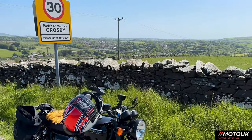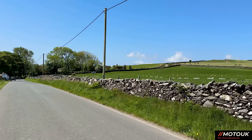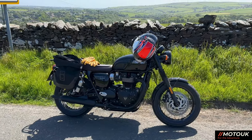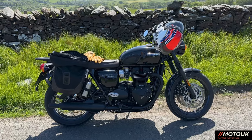Absolutely gorgeous day again. As you can see, blue skies all the way around us, absolutely stunning. And beautiful to do it on the Bonneville this year. Really, really pleased with this bike. We've got a 6-month review of this bike coming up shortly, guys, so stay tuned in a few weeks.